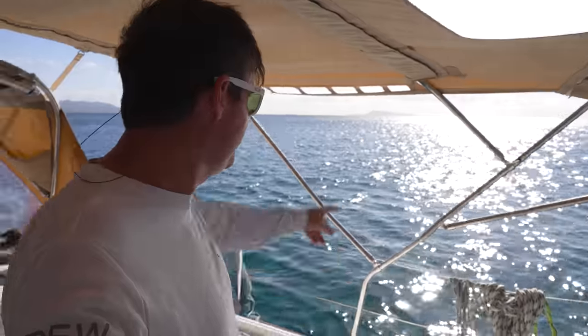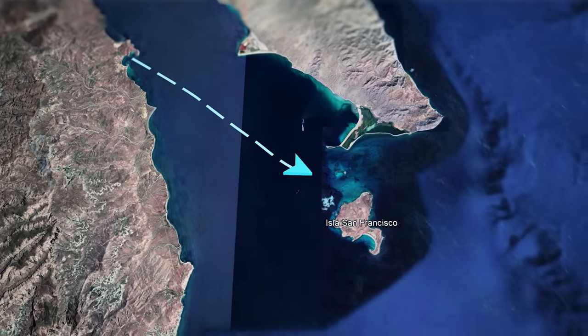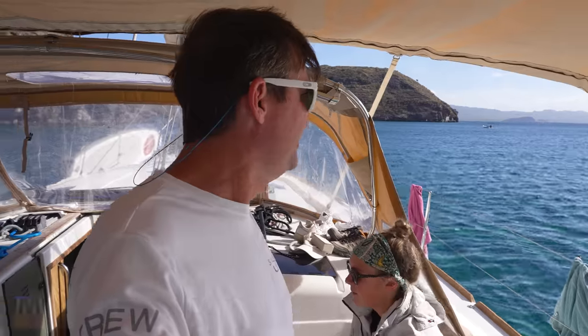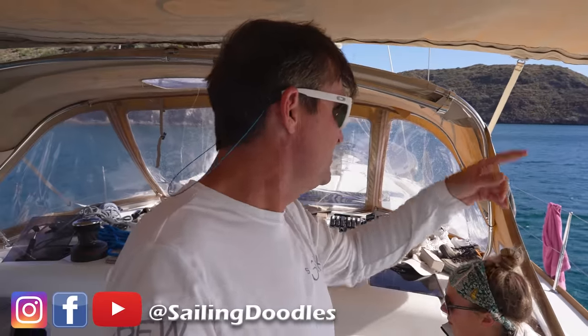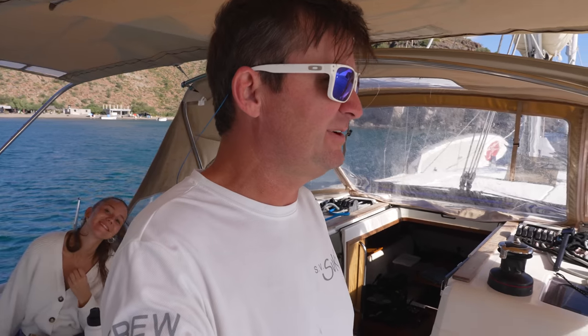So today we are headed just 7 miles over to Isla Coyotes. There's like an old village there that may or may not be inhabited, but it looked really pretty when we sailed by it earlier. And then there's a nice beach on Isla San Jose. Maybe we'll go to that. So short day of sailing today, kind of the shortest one we've had, only about 7 miles.